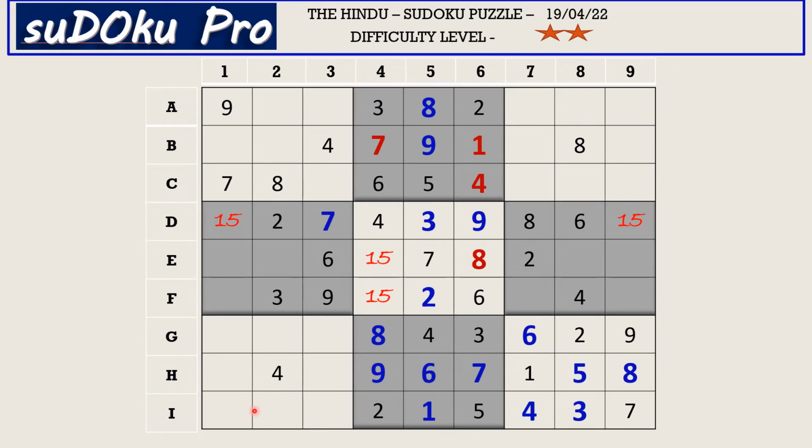In I row, there are only 3 empty cells and the missing numbers are 6, 9 and 8. There is 6, 9 in column 3 blocking this cell. So I3 takes 8. Now the missing numbers are 6 and 9. There is a 9 here in column 1. So I1 takes 6 and I2 takes 9.